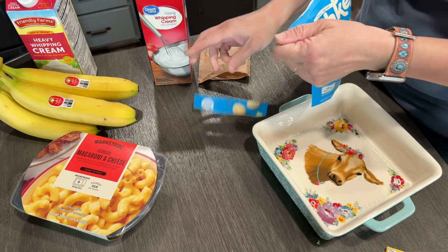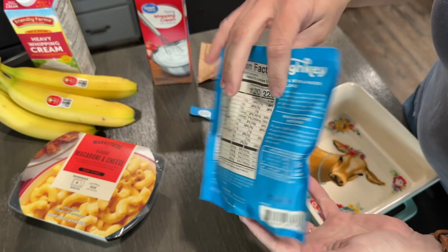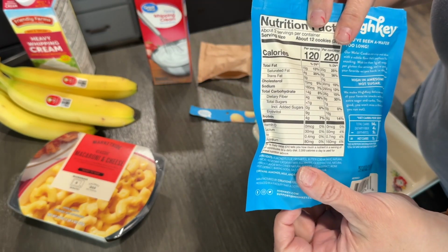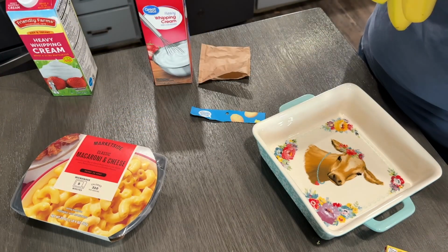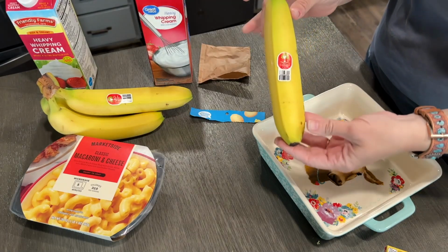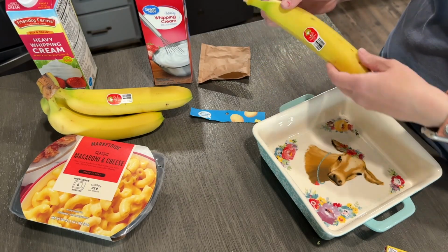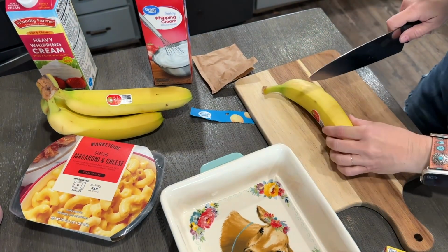While your pudding sits in the refrigerator to set up, now's the time to prep all the other ingredients. We're going to use these high-key vanilla wafers because, if you know, banana pudding has vanilla wafers. The entire bag gives you 2 grams of carbs. Now, how are we going to do this banana? Well, I got you, because I wanted banana in my banana pudding.